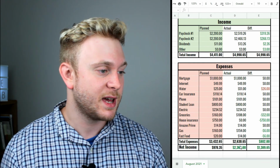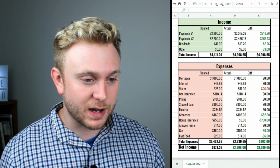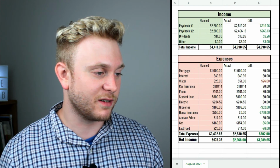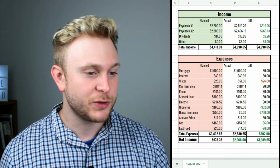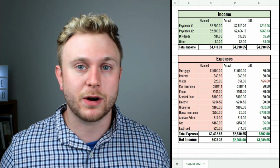In fact, that is my main mission with my student loans right now, to get rid of all of my student loan debt by using this extra income to quicken the process of getting rid of all my student loans.